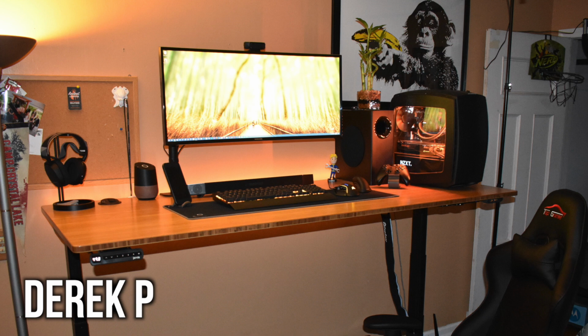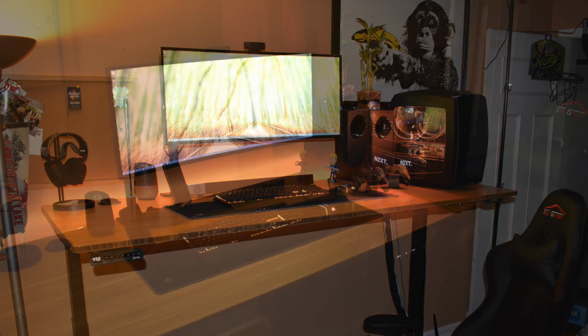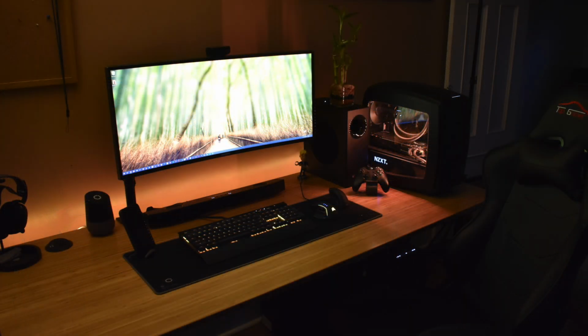Next up is DerekP, going with an orangish kind of setup here, making everything glow, possibly like a fall theme setup here since fall is literally right around the corner, but it's looking nice. So for a single display, it is a 34-inch monitor from Samsung here. Again, a nice slight curve to it as well, and it's actually mounted on an arm bracket that's kind of routed to the left there, and it does a pretty good job at staying hidden.